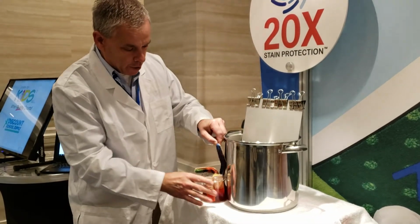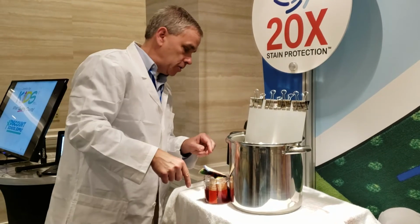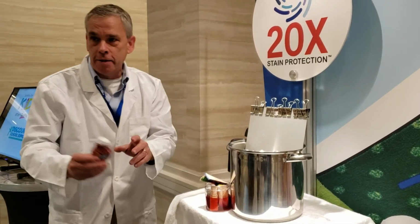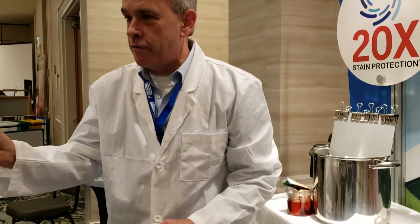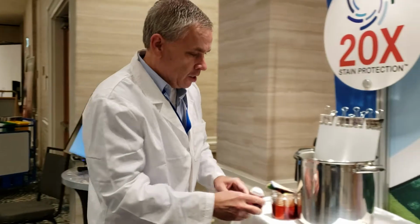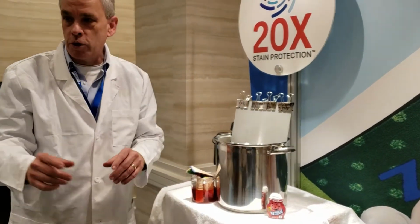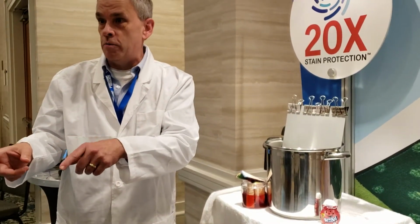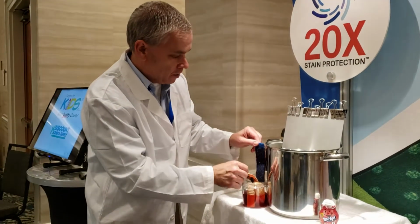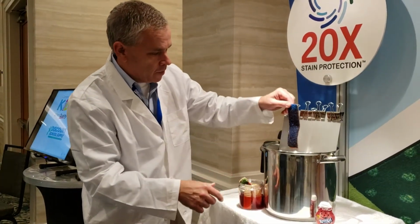Samples. And we just put them in a red dye 40, so it's just Kool-Aid. Kool-Aid with red dye 40, right? So put about 3.5 squirts of those in there. So it's replicating that test that we're talking about that's in your literature. Talk about the 20 times stain test.